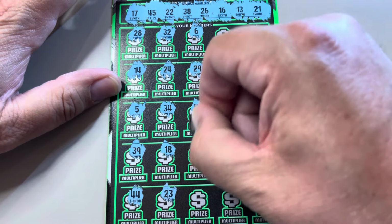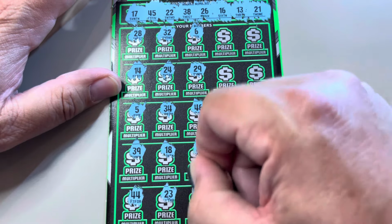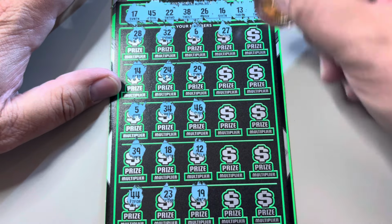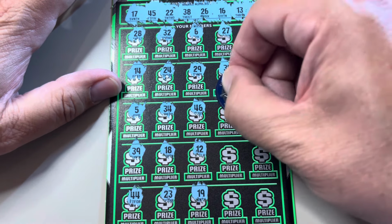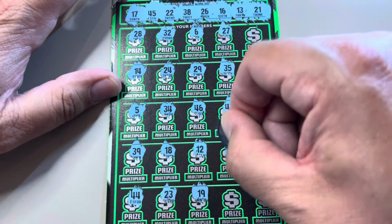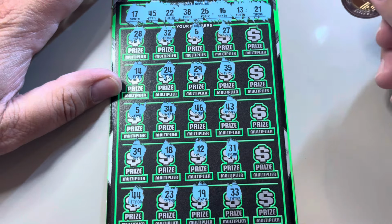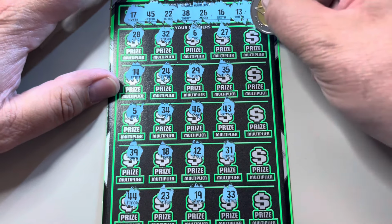46. 12. Got a 13. 19, 27, 35, 43, 31, 33. All right, last row here. Five more chances.